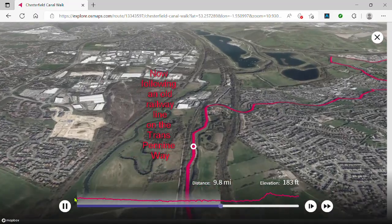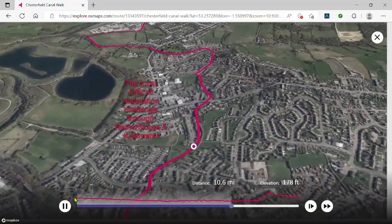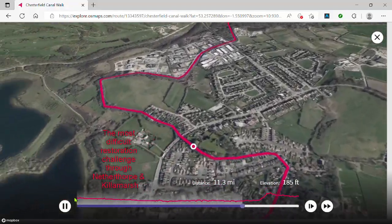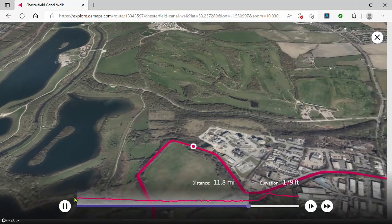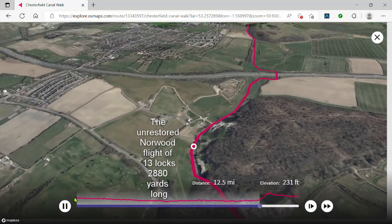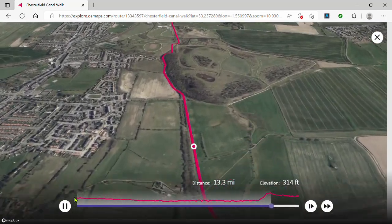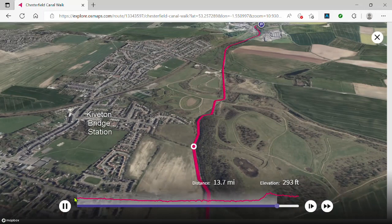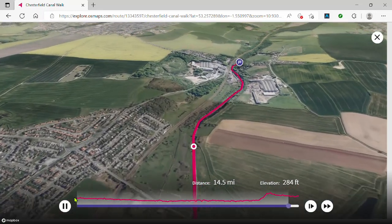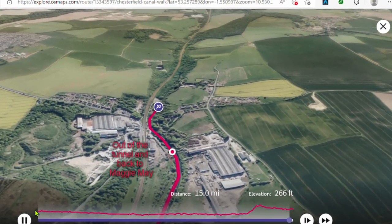Once through that, you get to the Norwood Flight, which is quite stunning. It's not restored, obviously, but you can see where the locks should be, and it climbs up the hill before entering the tunnel, which goes underneath the M1 near the Woodall Services, and then comes out, and it's only probably about a mile or so then to get back to Kiverton Park, where the eastern portal of the Norwood Tunnel is.